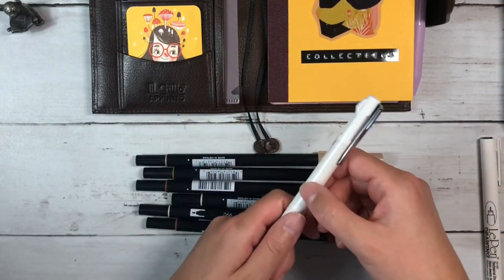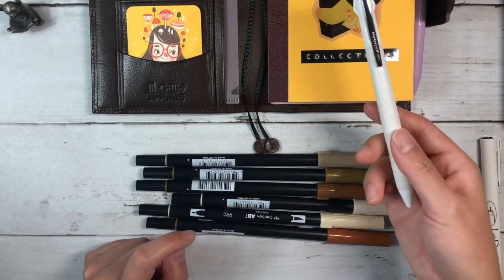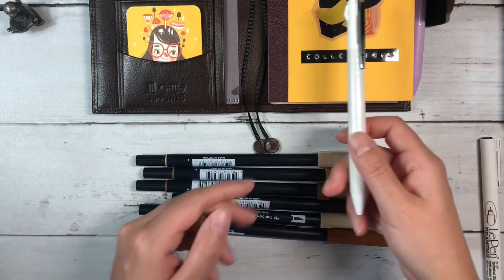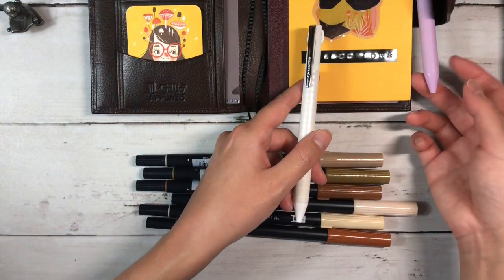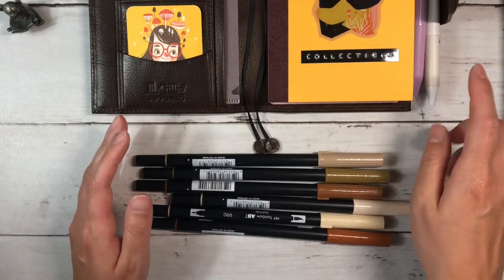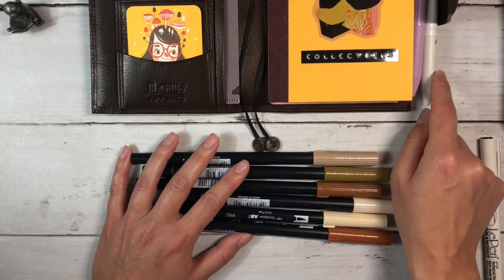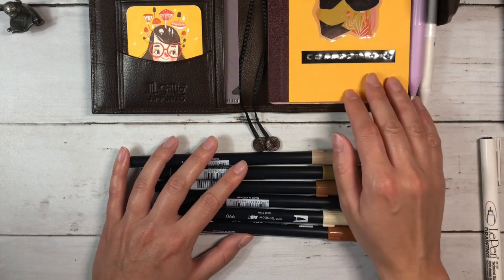So like I said, my main pen is the Uni Jetstream. I will also be using the 0.5. I did use them interchangeably. At first I didn't remember that this one was actually a 0.38. So they're both great. I love these pens. I do find that the 0.38 skips a little bit more for me. That's never a problem with the 0.5.